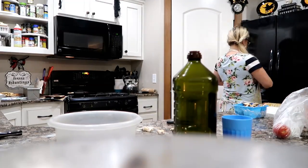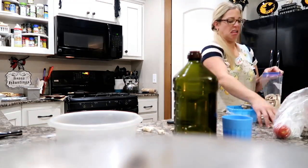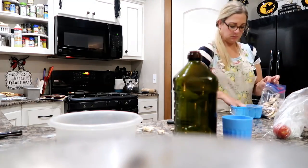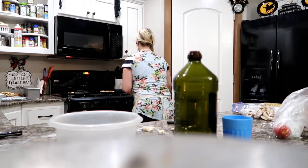And now it's time to clean up the pizza mess. It was a really great night. Derek's parents popped over, so they got to try the pizza, and we just hung out as a family, and it was just a load of fun.